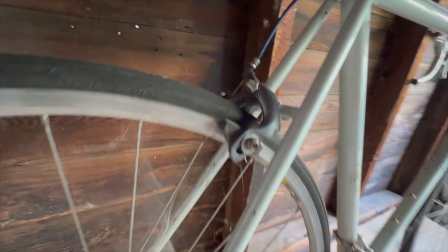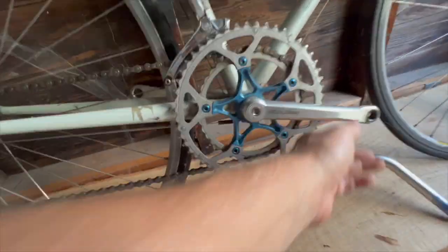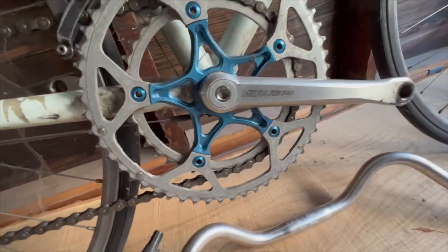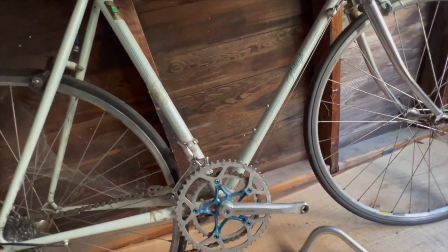So it's a really pretty bike and it's got interesting components like this Campy seat post that's fluted for like 80s aero. It has these amazing middle burn cranks on it, which are honestly probably the only reason I'm keeping this. I've had this bike around for 2 years because someday I'll do something with those.